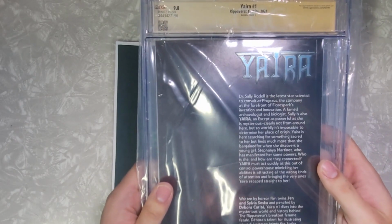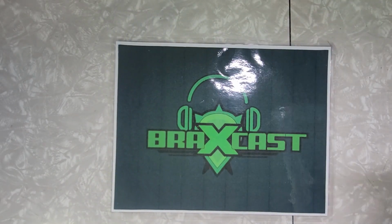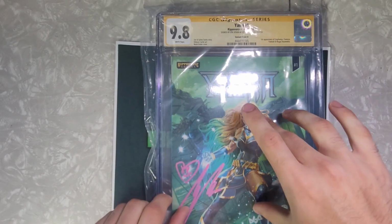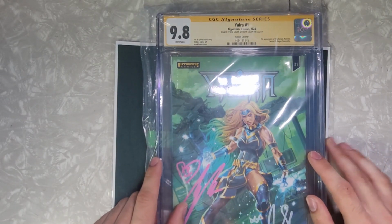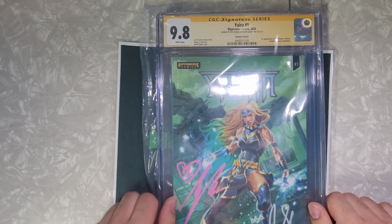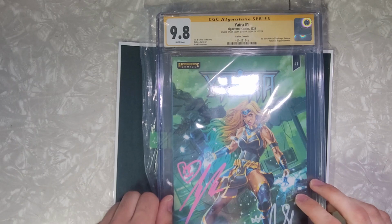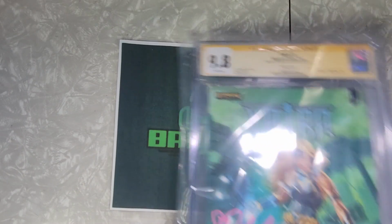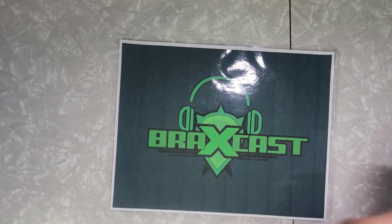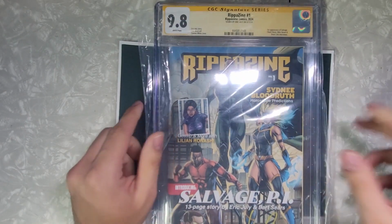Here's the back. All the backs look the same, so there's no point in displaying each and every one of them. And then of the last of the Yaira number 1 covers, we've got cover D by Mark Evans. Absolutely love this airbrush style of his, and it's fantastic to have a 9.8 signed by Jen and Sylvia, CGC, and that plastic slab looks fantastic. Love that gold.